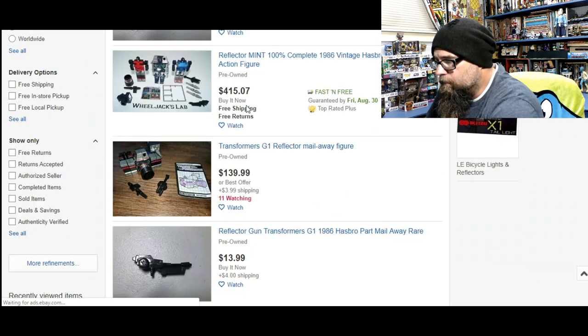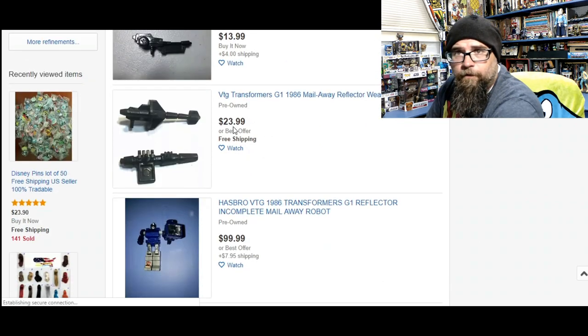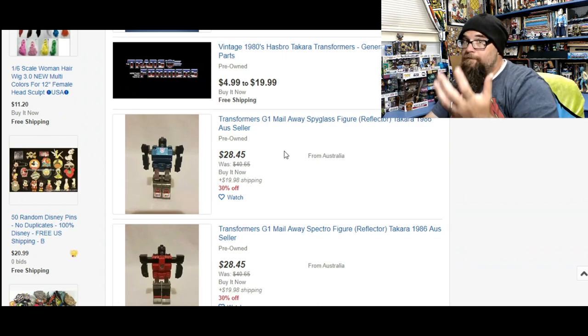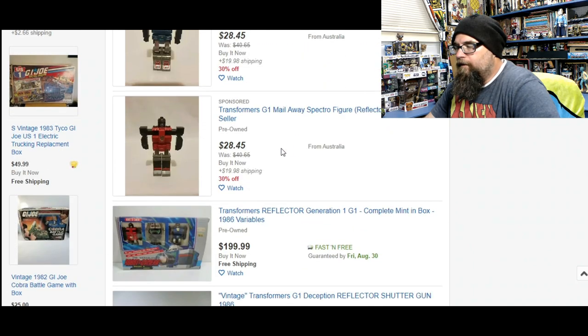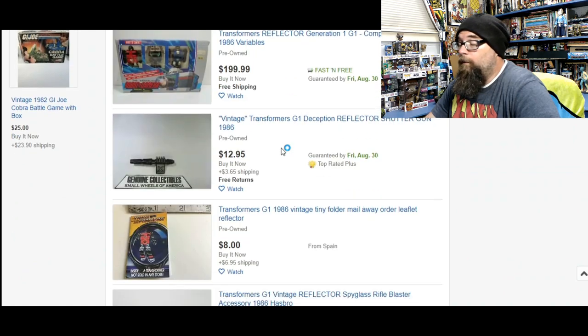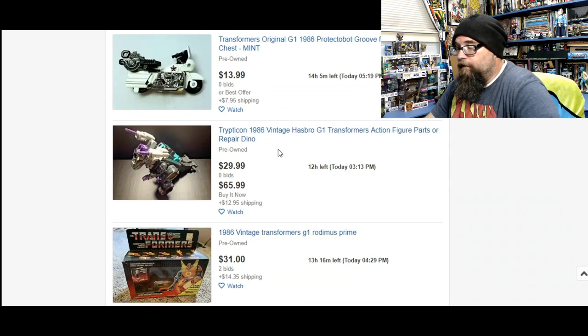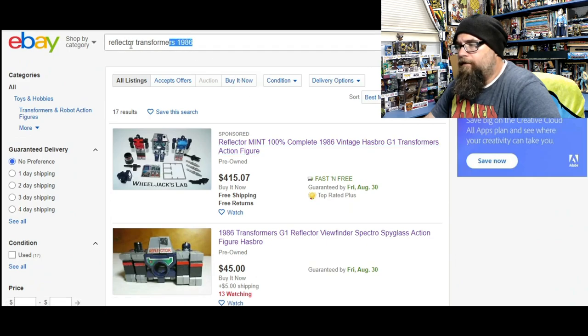I would wish for a better one. Here's one that's $139.99. Even comes with the book. Wow. Wow, the guns themselves go for $23.99. Gee Louise. So, yeah, that unfortunately will have to be something I'll always want and never have. I know that there's some newer versions of them, so maybe that's something to look into another day. Anyway, let's check out the next thing here.